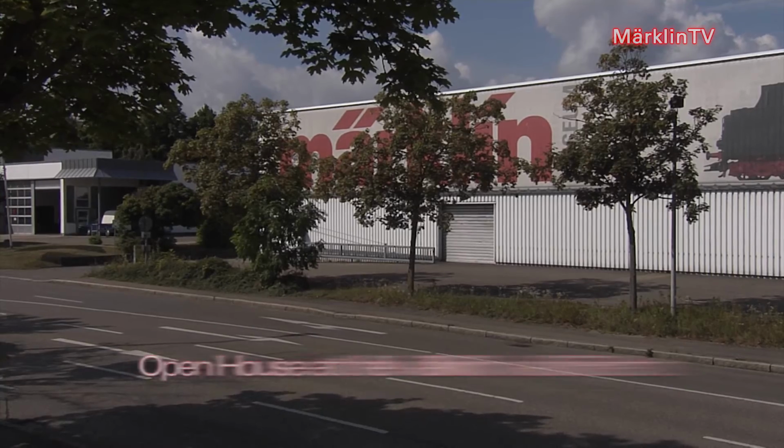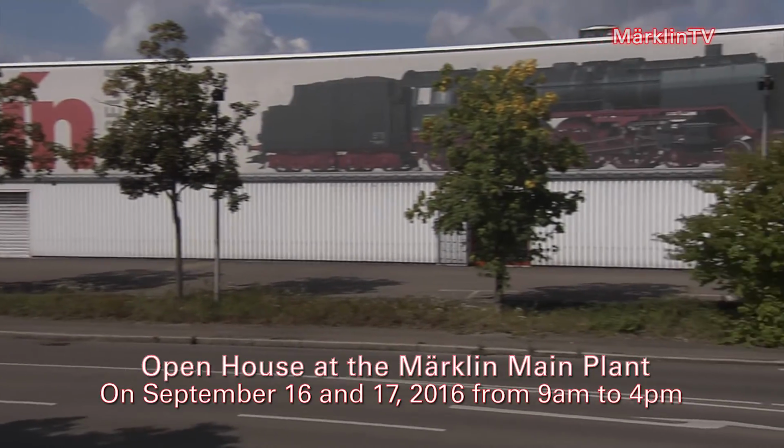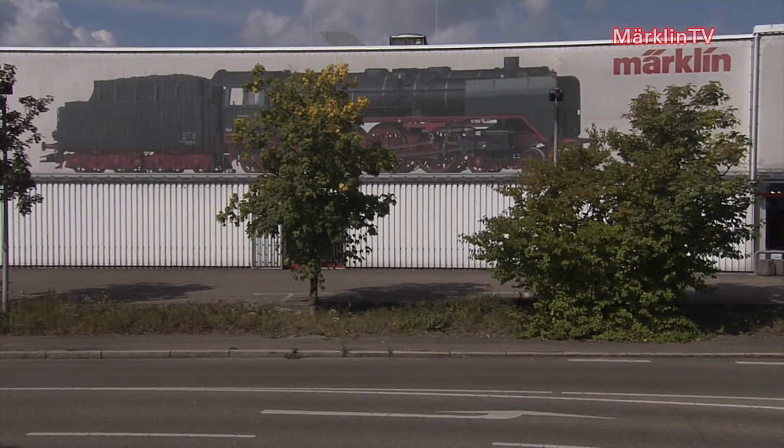This event is definitely going to provide a few very interesting days and many precious memories. After all, the Märklin city of Göppingen is always worth a visit.